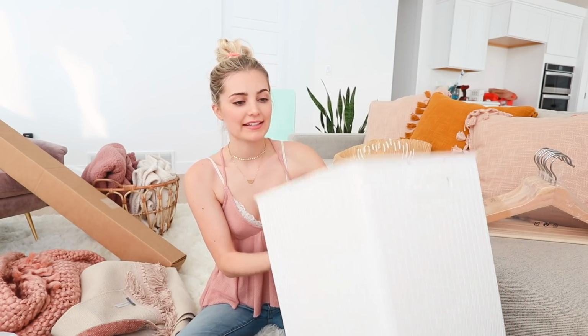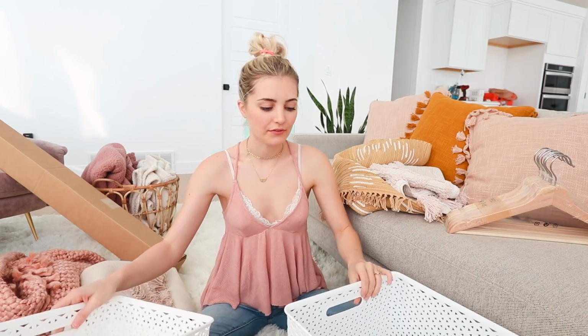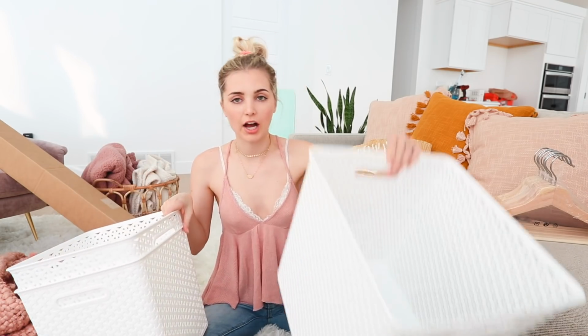I also got some of these baskets. We are slowly going room by room and organizing everything. So I think I'll probably end up getting some more of these, but these are good to have for cleaning supplies and random stuff underneath your cabinets just to make sure it's not all over the place. So I got 1 of the big ones and then 2 of the little ones.